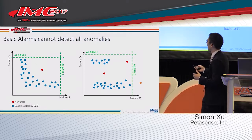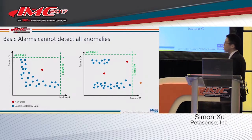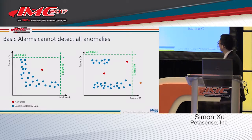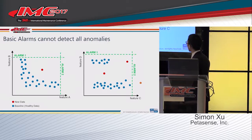The alarms are not going to pick that up. And then similarly, if we look over here on the right side, we have maybe two different operating conditions. This is very common. Some machines will operate in two different states. And you'll have one cluster of data here and one cluster of data here, which is healthy. But then some of these other points are not healthy.